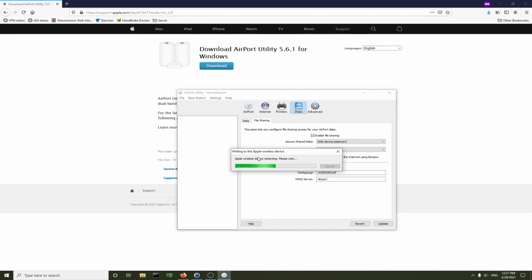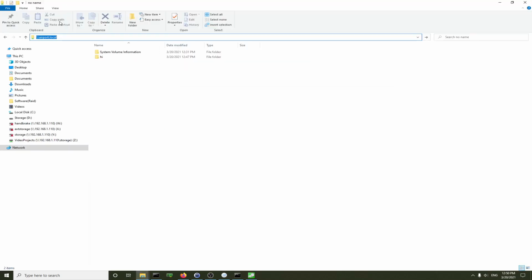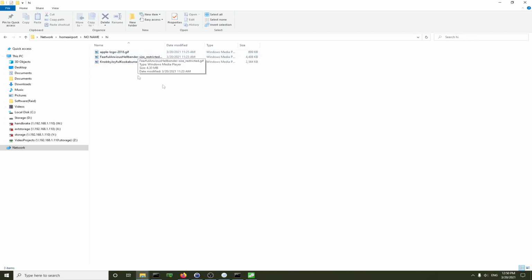Only FAT32 and HFS drives are supported, so no NTFS or ext formats. It was a little bit confusing to set up and took a little while. I tried accessing the Airport Samba share in many different ways until I found that you could use a double slash followed by whatever you named your Airport device, in my case Home Airport. From there you can see all the file shares.